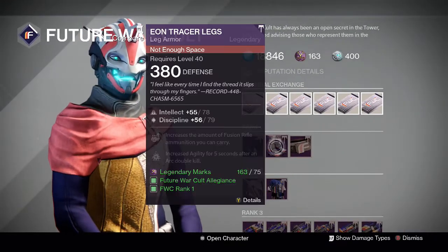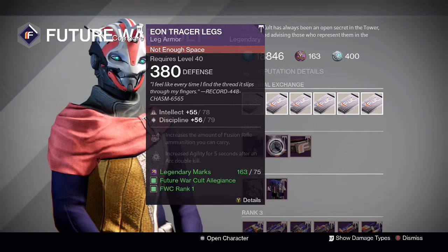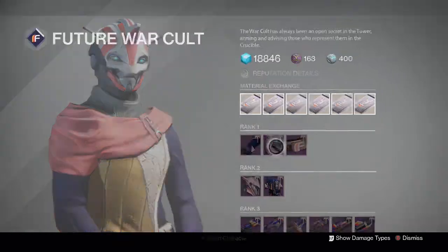The Warlocks have these boots. They're not too bad actually, they're pretty darn good. One point down in fact on intellect and a perfect roll in discipline. Not bad for 75 legendary marks, that's for sure.